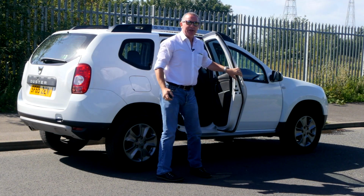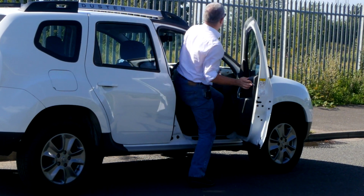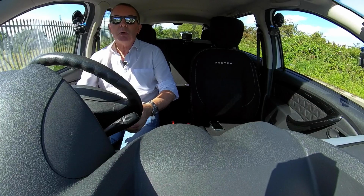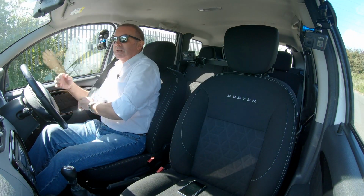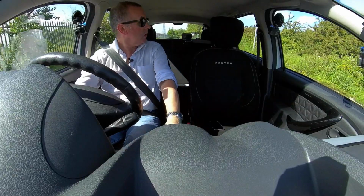I'll just take you for a ride in it. Got 2 remote keys here and a proper ignition lock. And I'm just going to actually set off before this wagon comes.